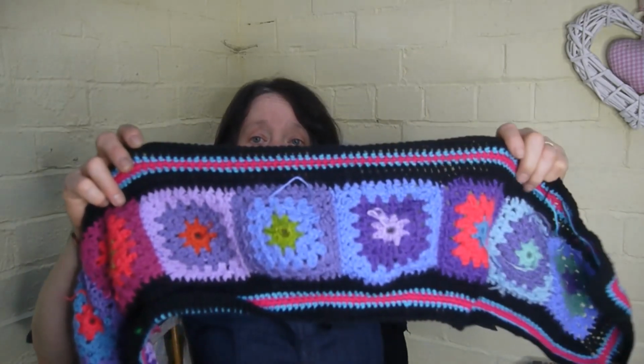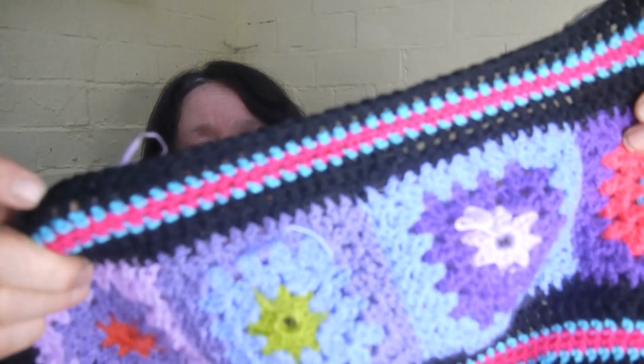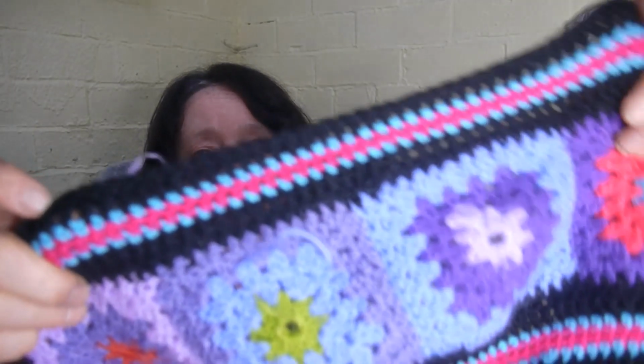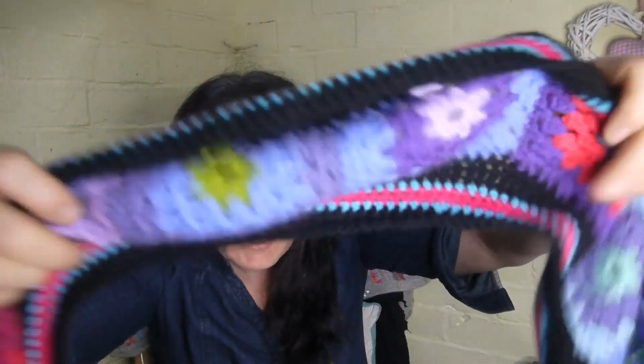So I had a rummage in my odd balls of stash in my acrylic yarns, and I thought, I know, I could put a band around it and make it into a scarf and gift it to somebody for Christmas. So that's what's going to happen. I've done a band around the edge, like that. It's got blue, pink and black, and then the same on the bottom there, blue, pink and black.